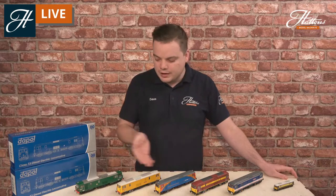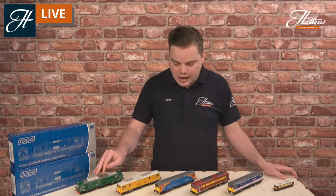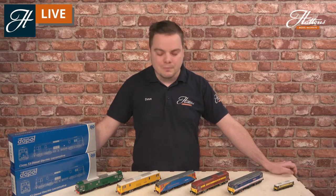Dapol, in the mid-2010s, upgraded their model to 00 scale, and again, they've produced it in a lot of liveries from the class's past and present, starting in the original green of the 1960s, heading through some more modern colour schemes from the late 20th and early 21st centuries. And of course, Heljan have just announced a model in O-Gauge too. So you O-Gauge modellers who want one of these versatile models can get one now, and they're due for release in early 2022.